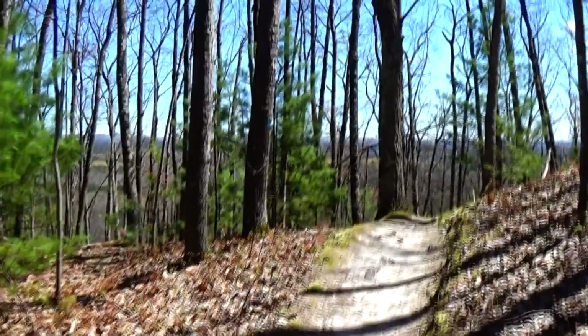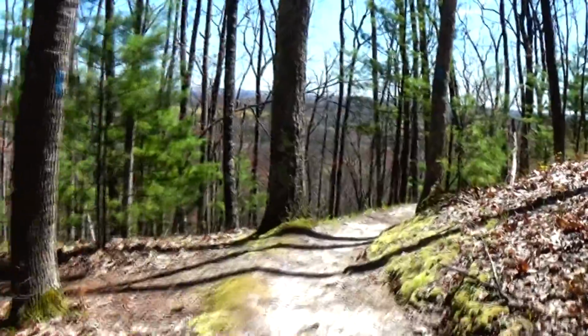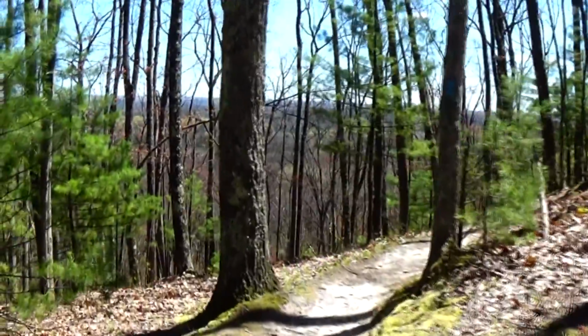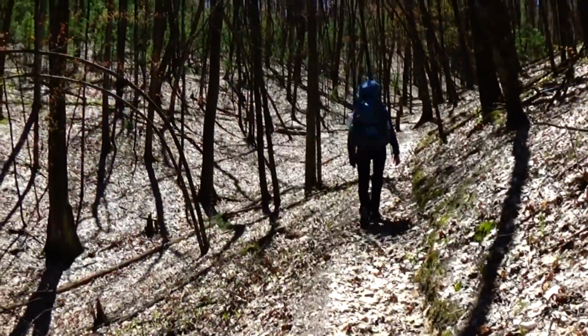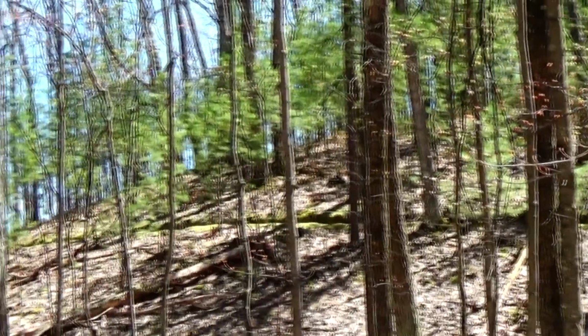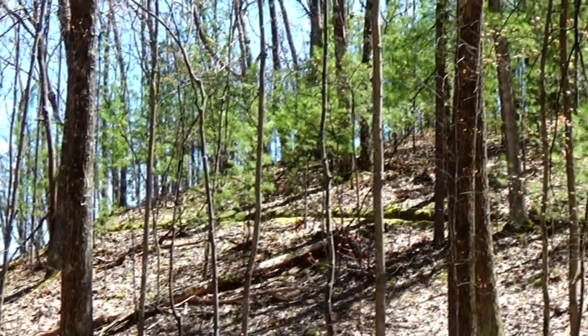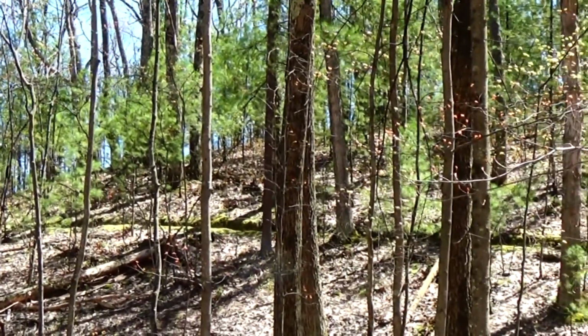It has been all uphill since that last road that we crossed. But you can see the views that we're getting once again. You can see how you'll get a lot of these switchbacks. See how the trail goes up there. So it's more of a gradual climb. It'll go steady for long ways, but it's not real difficult.